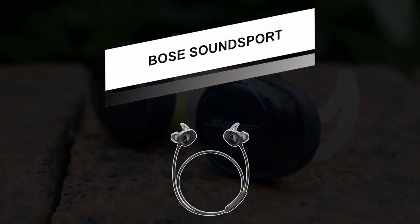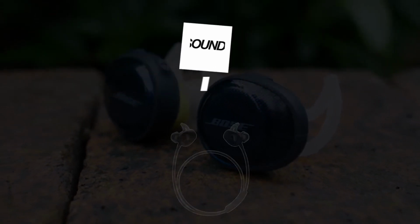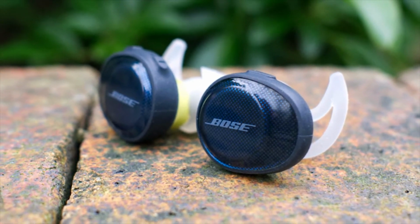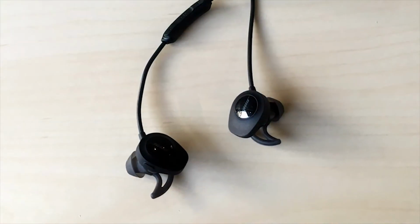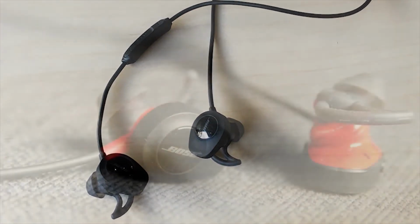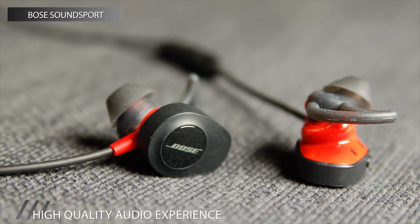Bose SoundSport. If you need your power song to push you through that extra mile, then the Bose SoundSport might give you that additional force you're looking for. With the Audio Heavyweight's unmistakable sound signature, these lightweight buds feature a comfortable and secure fit thanks to the Stay Here Plus tips.